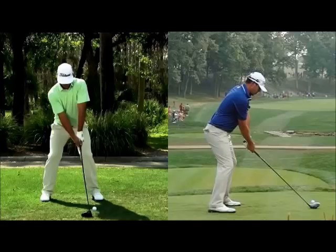So, you know, he's an incredibly powerful hitter here. I know one of the guys from Texas who played on the Adams Tour with him said he's an incredibly long hitter. Sort of effortless power here, really.